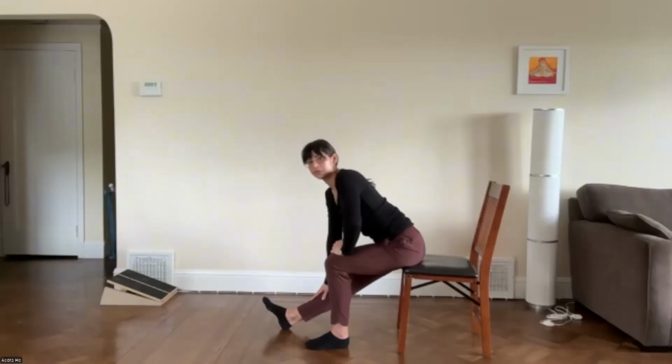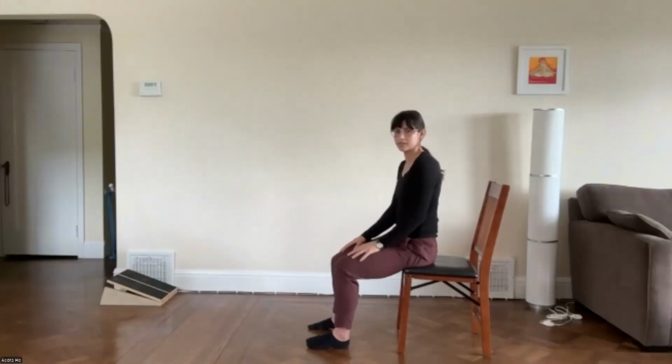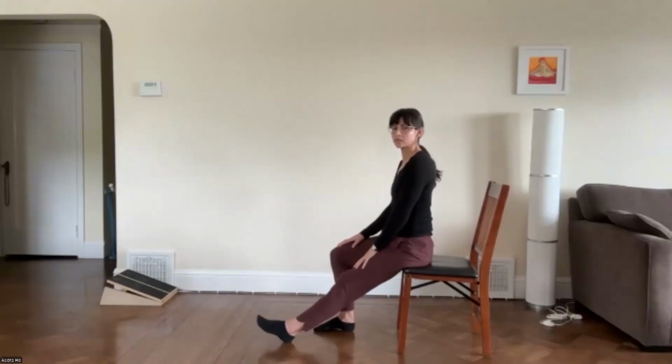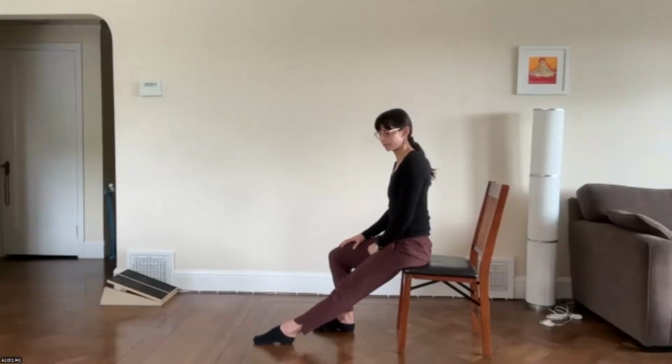Go ahead and lift yourself back up. Rebend that right knee. Allow your knees to sway, windshield wiper right and left just for a few moments, shaking it off. And then we'll switch sides. So back to center, left leg straightens this time, right knee stays bent. First moving through the ankle, point and flex the foot.